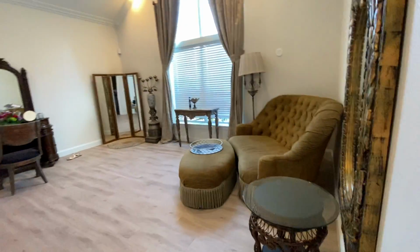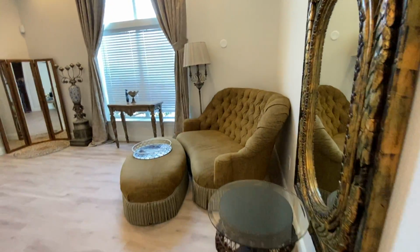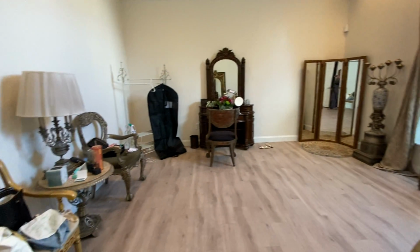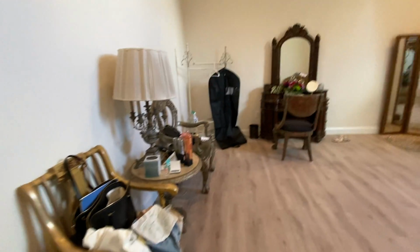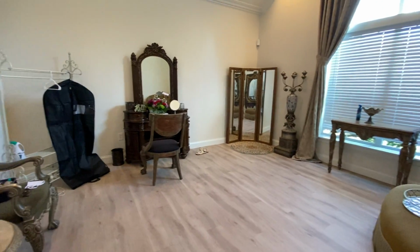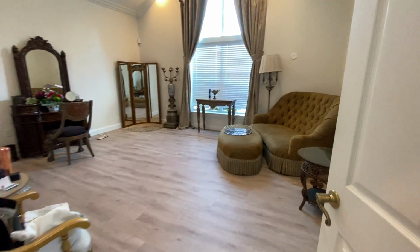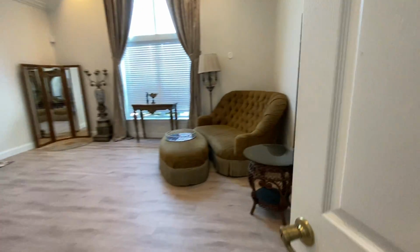Now the great thing about this is that from this restroom, it feeds right into the bridal suite. And again, we are at a live wedding. Our bride is here. So there are a couple of her things in here. But it just gives you an idea of exactly what this space looks like. There are 2 dedicated spaces for you to get ready in for the both of you.